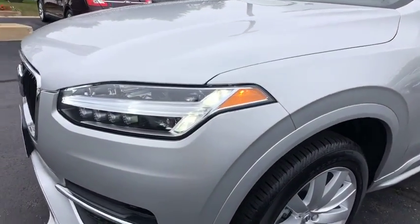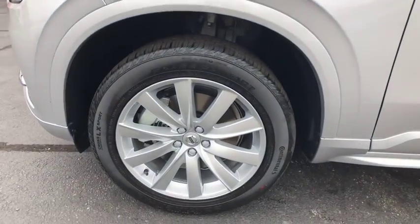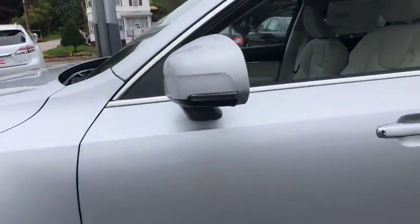remote keyless entry. This beauty is sure to make you the talk of the neighborhood, so call or drop in for a test drive today.